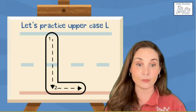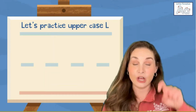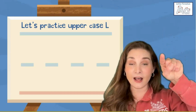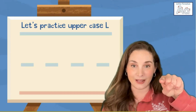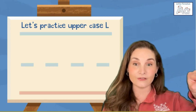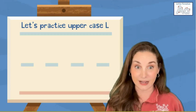Let's practice this some more by doing some skywriting and some tracing. We're going to start at the top, do a vertical line down to the bottom, stopping at the bottom, do a horizontal line over, and stop. You can practice this one as many times as you would like.